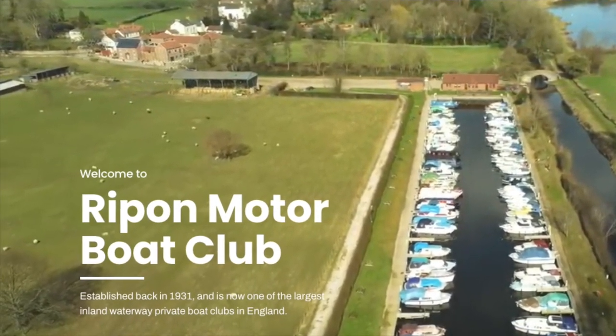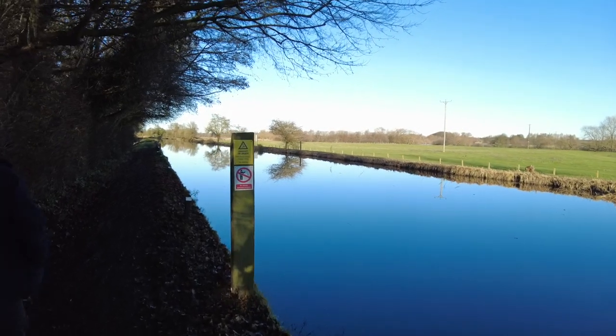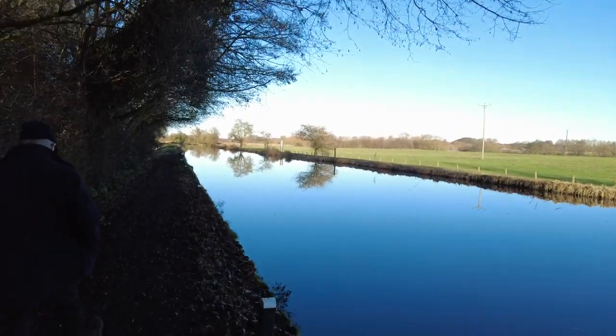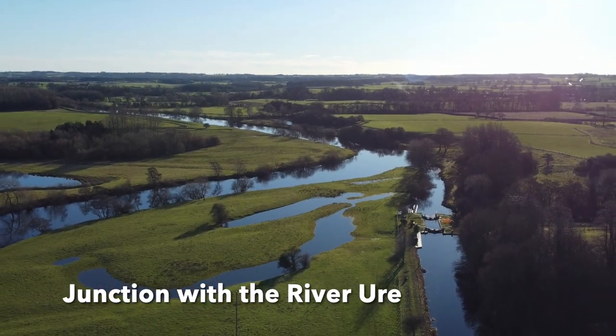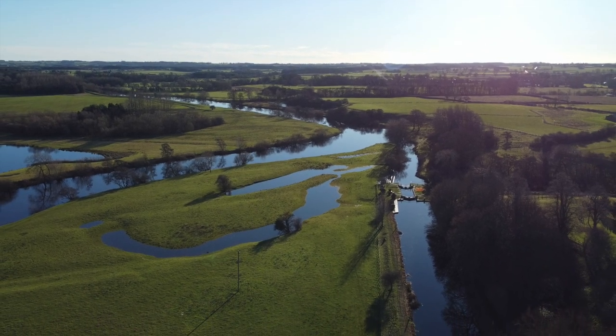This fascinating story starts with something of an accident in 1931 when two boats, the Onway and the Vagabond, made a bit of a pioneering journey up from the River Derwent. They came to have a look at this Ripon Canal and see what was still here. Unfortunately, they soon met with problems as they came off the River Ure.